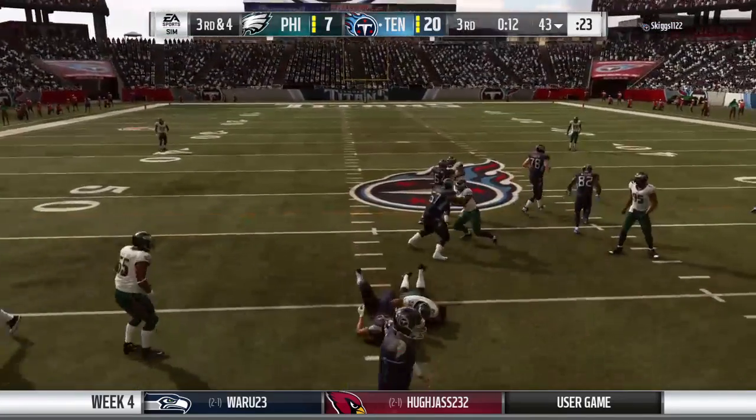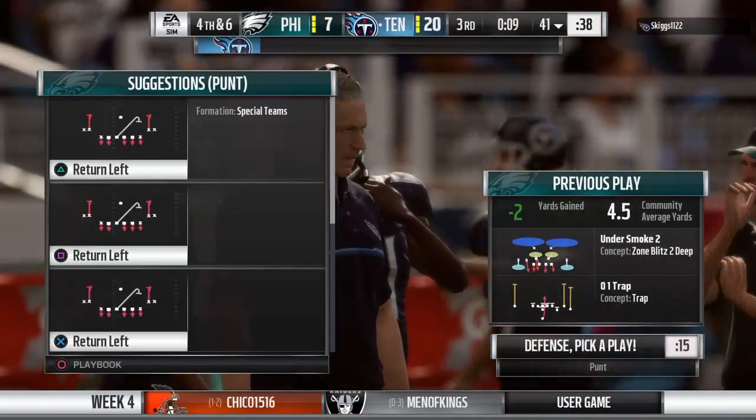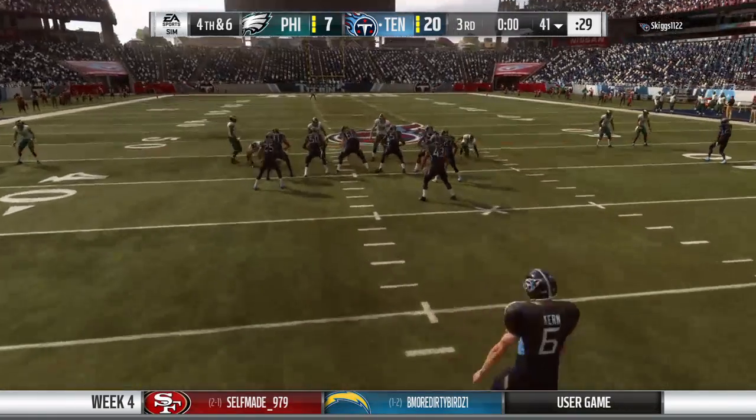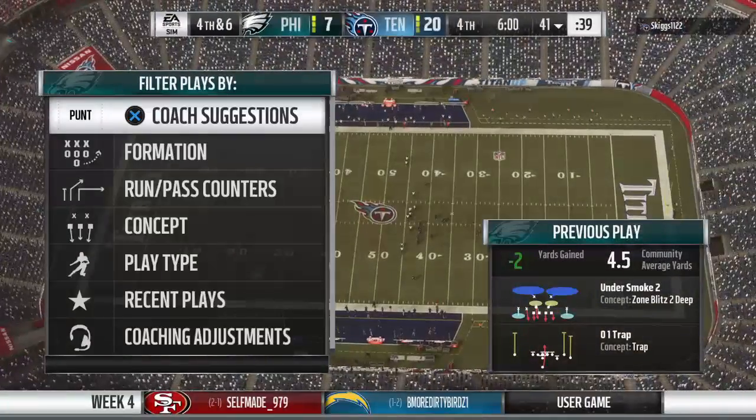On 3rd down, Henry. And he'll lose yardage here. Back at the 41. Losing 2 yards that time, and now it's 4th down. It's a tough one right there. He ran right into the teeth of the blitz as the linebacker was freed up in order to stuff that one for a loss. I think quarterbacks got to see that. Got to find a way to audible into something a little more.